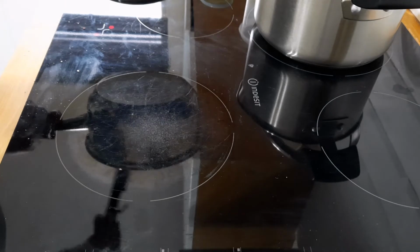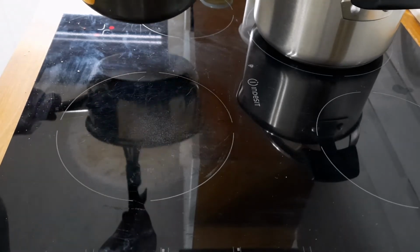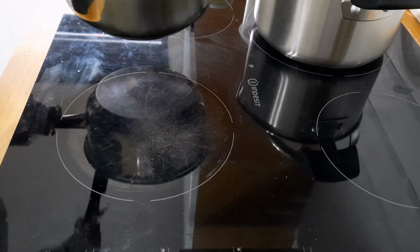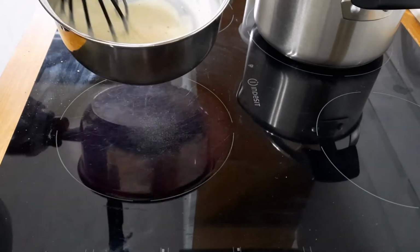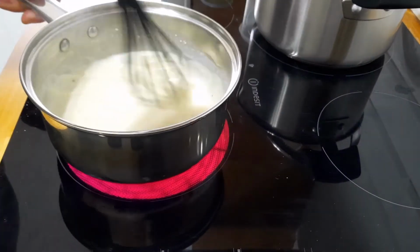Now in terms of consistency for this, if you want it to be more of a runny sauce, then clearly you can just add a bit more milk. So as you're mixing your ingredients, your butter, your flour and your milk, you can mix and match with those to get it to the consistency that you want.